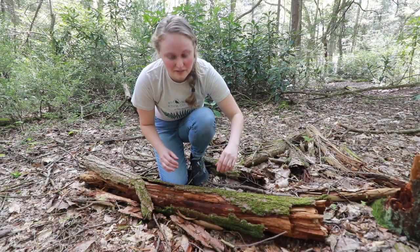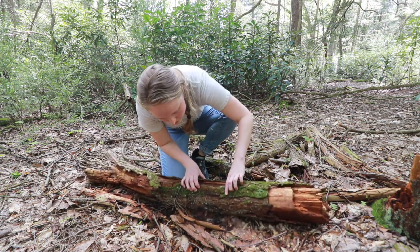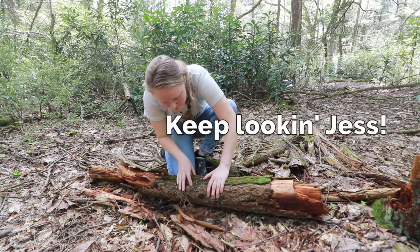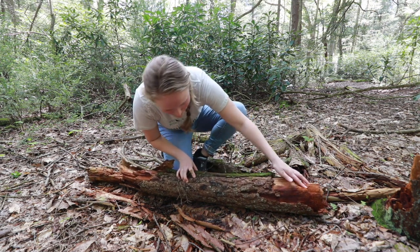All right, let's see what we can find under this log. A ladybug, wow!